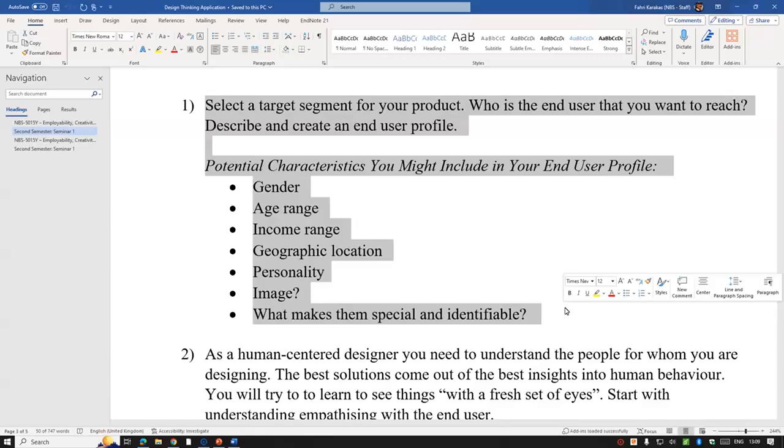But you can also choose another target segment. But it should be some target segment that you can easily understand or build relationships with. Okay, so, or observe. Maybe you can easily talk to them. You can easily, let's say, interview them, get information, do some market research, etc.